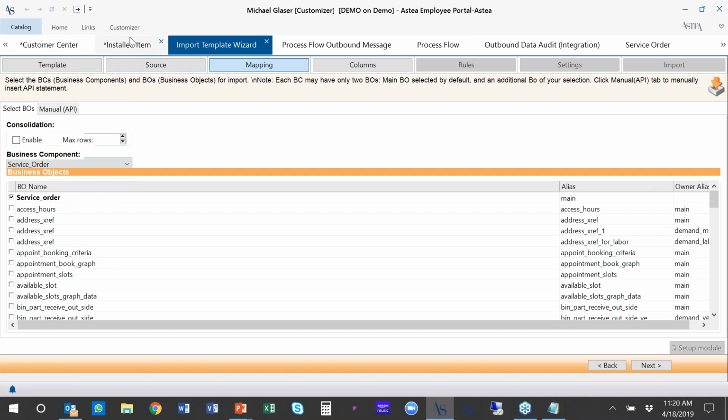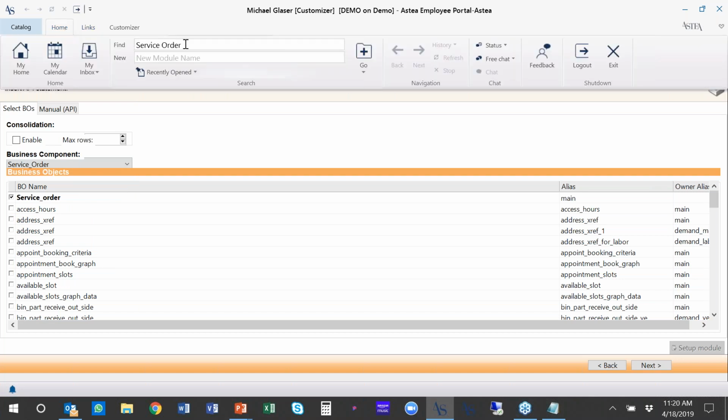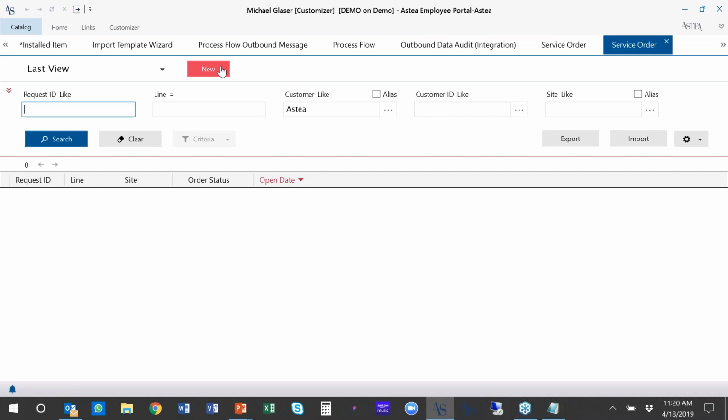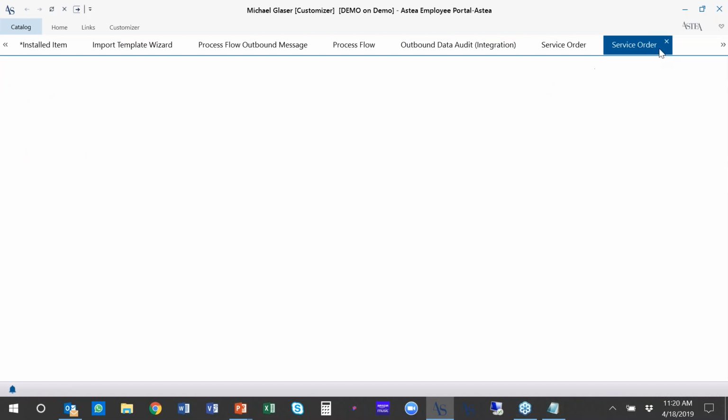Okay, I did forget one thing. I told you what we were going to do was create a unique field with our customizer tool. So let me rewind for a quick second and actually do that. So I'm going to come out here in the service order module.